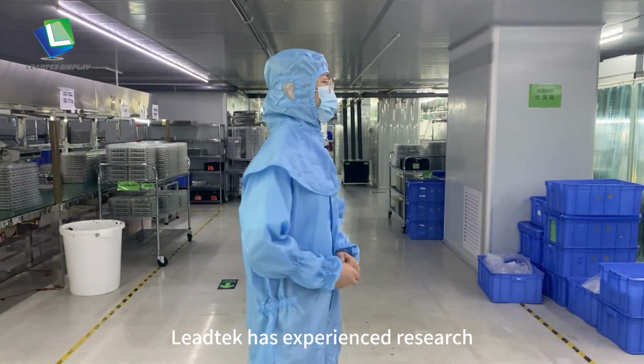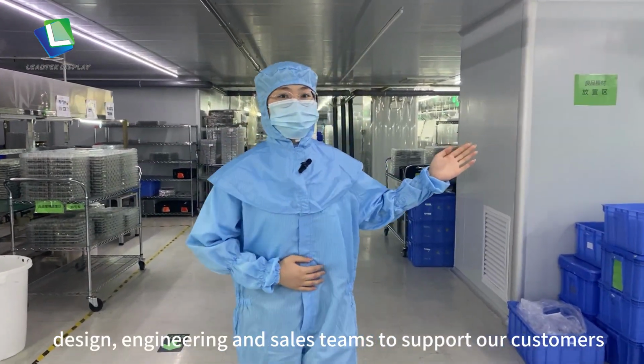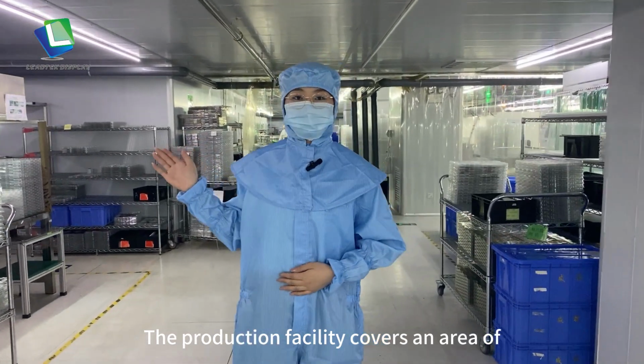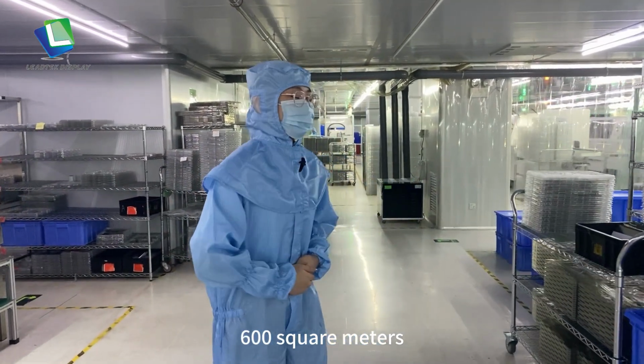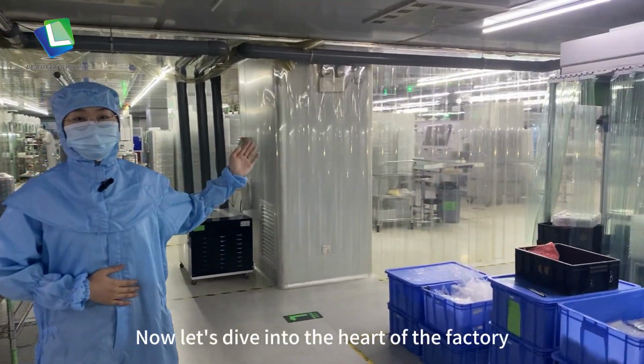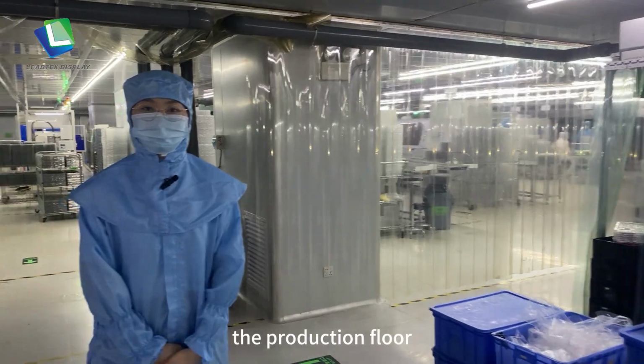Leadtek has experienced research, design, engineering, and testing teams to support our customers. The production facility covers an area of 600 square meters, and the factories realize fully automatic production. Now, let's dive into the heart of the factories, the production floor.